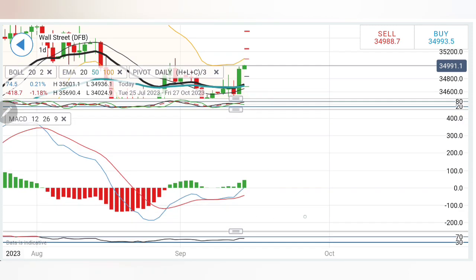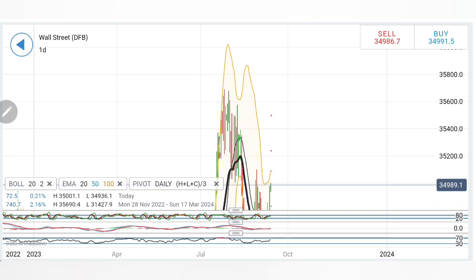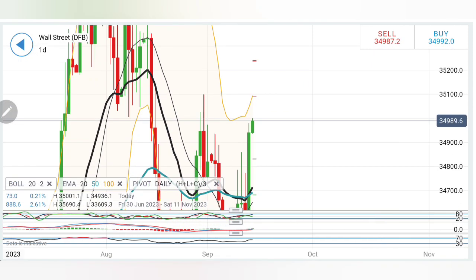Stochastic rising, MACD divergent and bullish. See, MACD has more room to stay on the upside. You can see this crossover coming at a lower level, and the top is far away. RSI rising. So looking at this, I will recommend you to buy at 35,020 levels or 35,010 levels.